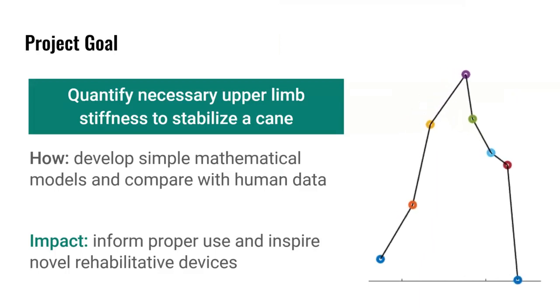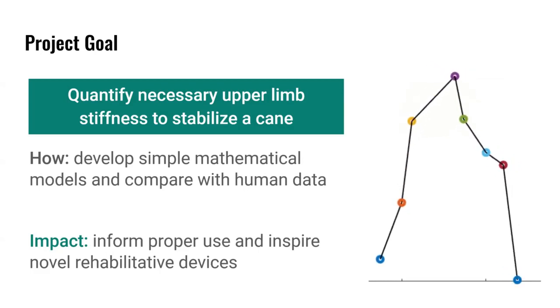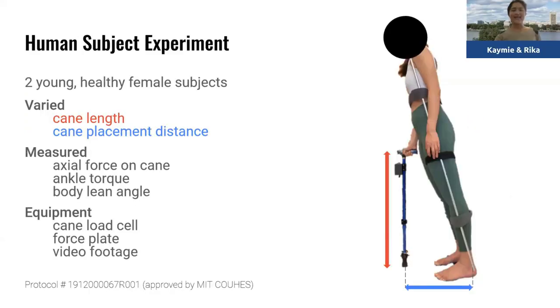So the goal of this project is to investigate necessary upper limb stiffness to stabilize a cane. To accomplish this goal, we are developing simple mathematical models and comparing them with human subject data. We hope that our study can inform proper use of current walk aids, as well as inspire the development of novel rehabilitative devices. As a first step, we collected human data.